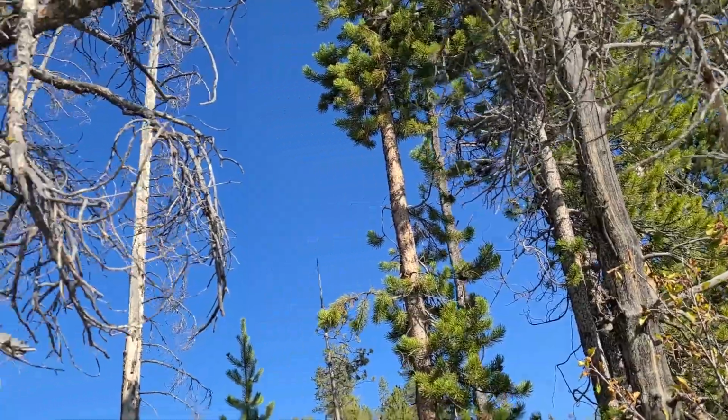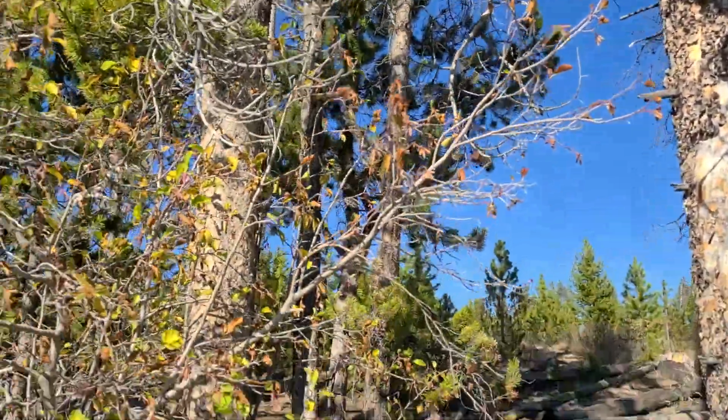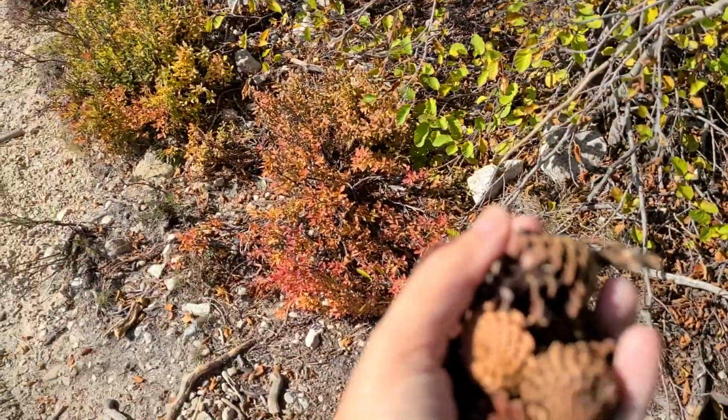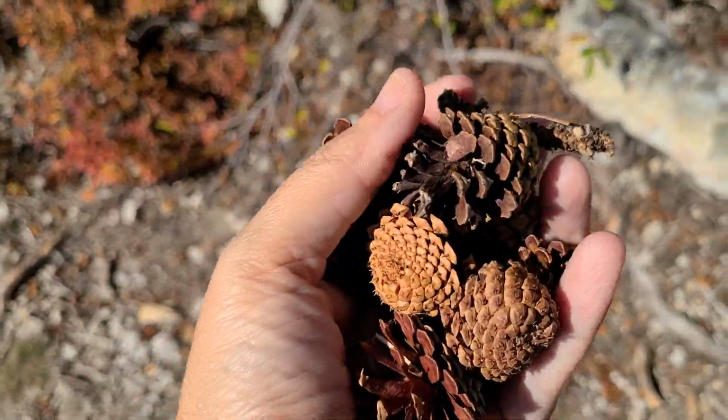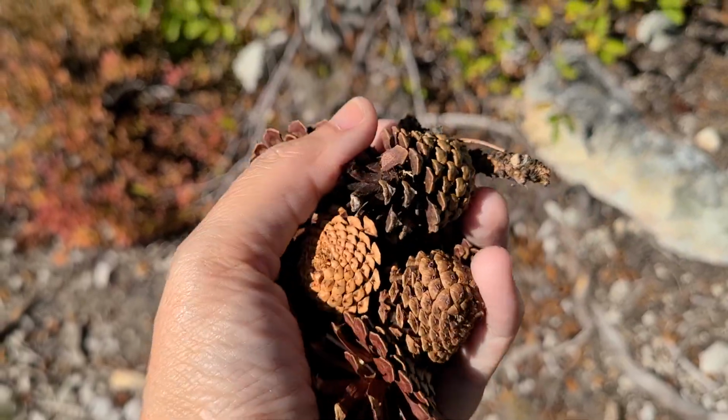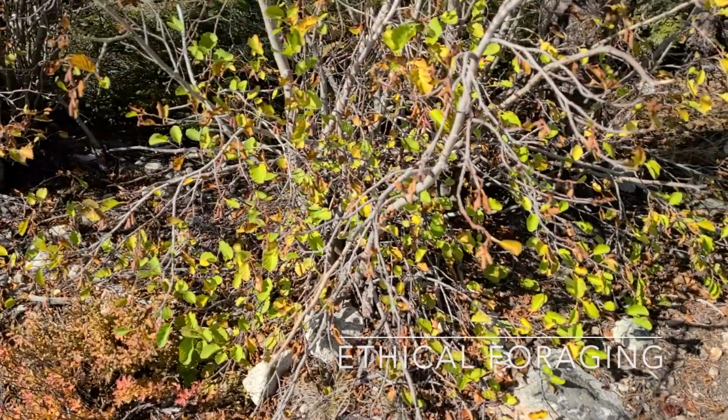So I decided to start looking on the ground to see what I could find. And on my first round, it looks like I have some cones. Now, one thing about ethical foraging is finding things that are already on the ground that have fallen from the tree. You don't want to steal from the tree. But also, a general rule of thumb is if you can hold it in one hand, that's probably just enough for you to take.